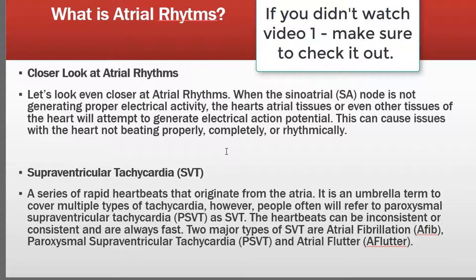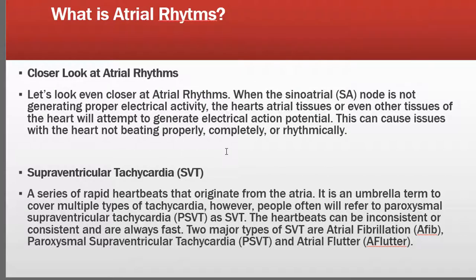When the SA node is not generating proper electrical activity, the heart's atrial tissues or even other tissues of the heart will attempt to generate electrical action potential. This can cause issues by it not beating properly. So SVT is a series of rapid heartbeats that originate from the atria.